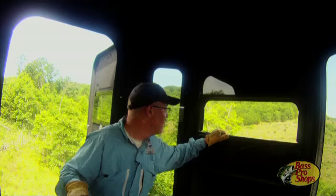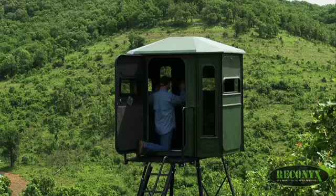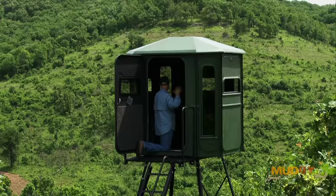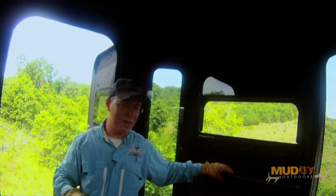I'm looking at acres of a bedding area, looking into 3 bedding areas over there. Too far to shoot, but I can definitely see the pattern of deer. And for 250 yards right down through here, we got an awesome shooting lane. It'd all be illegal to have a stand like this.